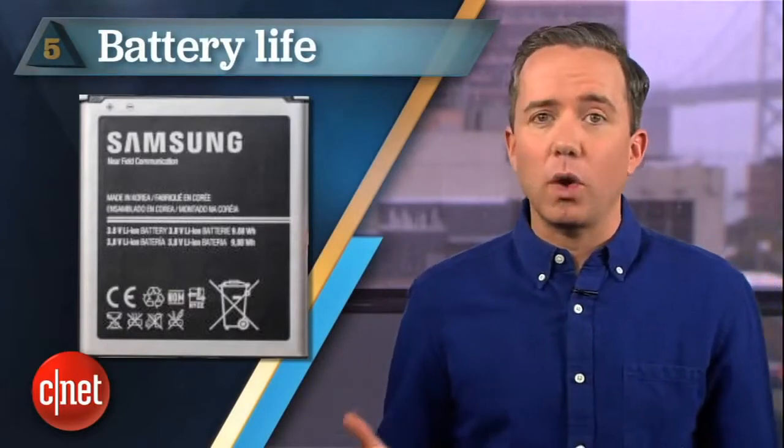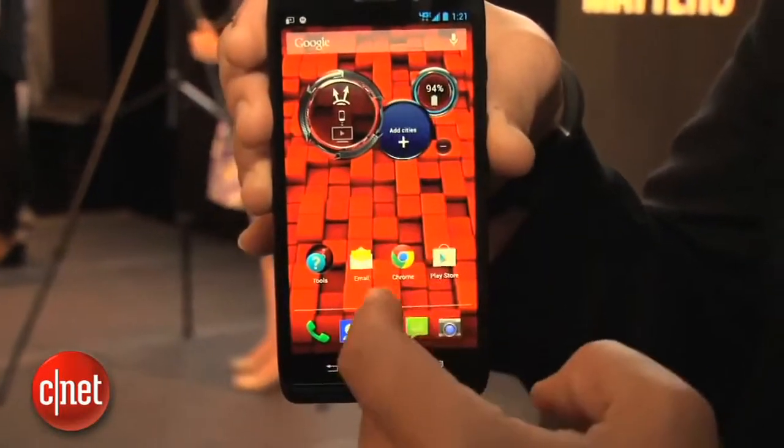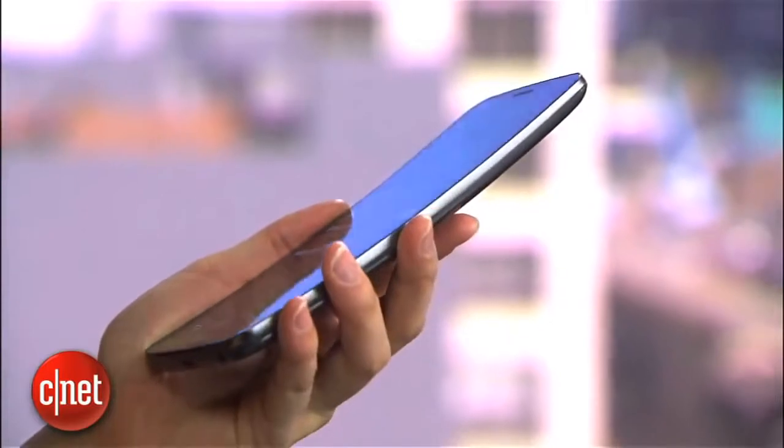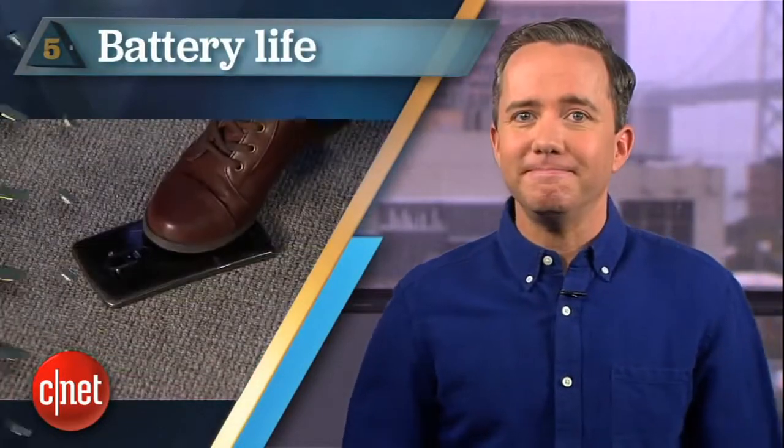Starting off at number 5, battery life. The S5 promises 10 hours of web browsing or 12 hours of video playback, and that's fine, but there are already Android phones out there that blaze past that. Our video playback test of the LG G Flex topped out at over 17 hours. Plus it's curved, which has got to be useful for something, probably.